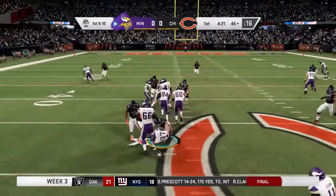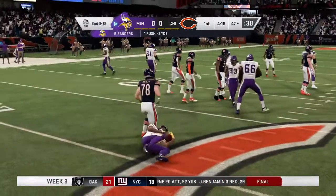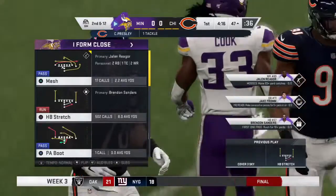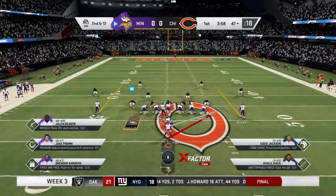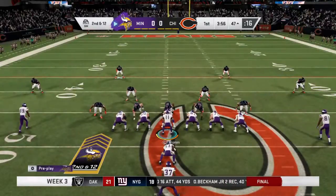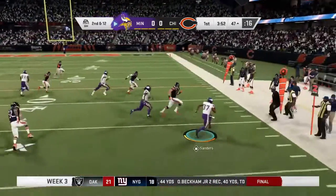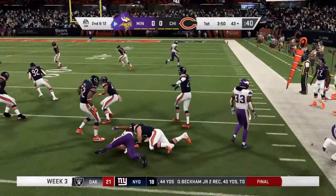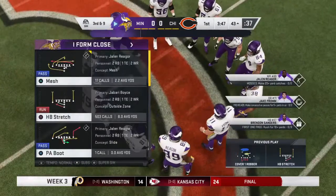On 1st and 10, it's Sanders. And he is going to be stopped cold behind the line of scrimmage. That's going to go as a loss of 2, and it'll be 2nd down. It's a 2nd down run with Sanders. He'll get about 4 here, down to the 43-yard line. That's a really good job right there.